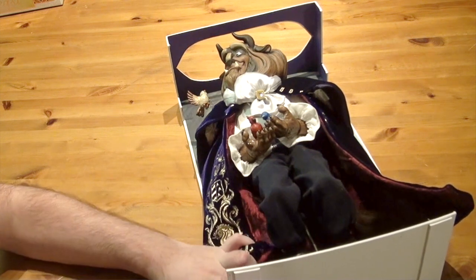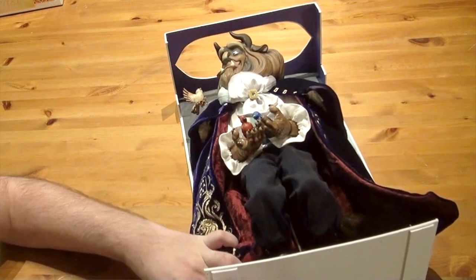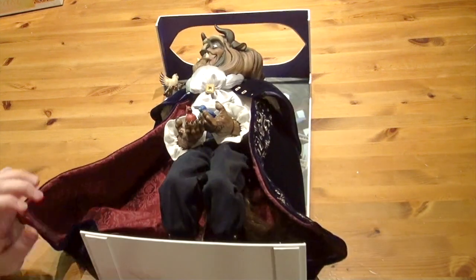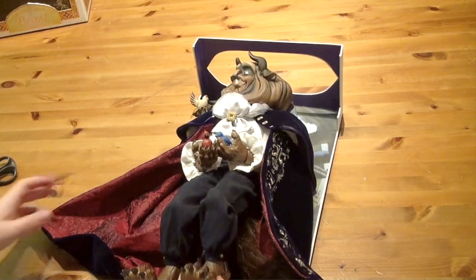Okay, so unboxing this doll definitely took some time, and I had to take really good care in order not to destroy anything.